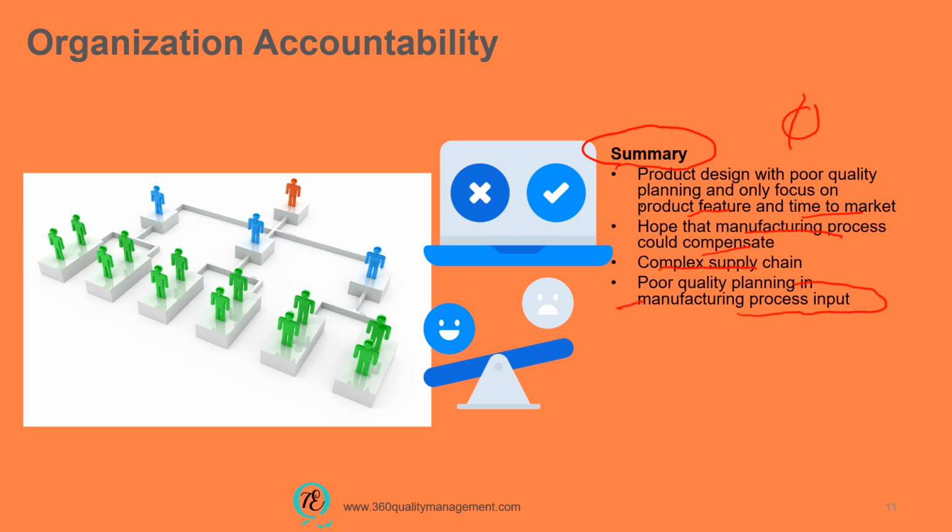Don't you think an organization's top management has the accountability for all the obstacles to achieving zero defects? This is also in line with the philosophy of all quality gurus such as Deming, Crosby, and Juran, where top management is actually accountable for all quality issues.